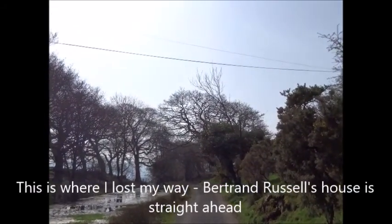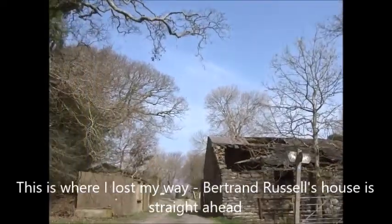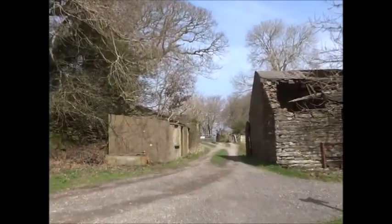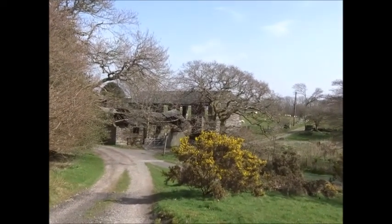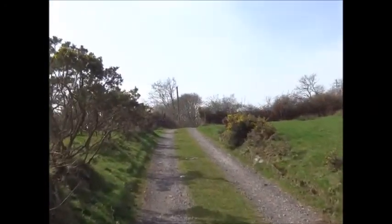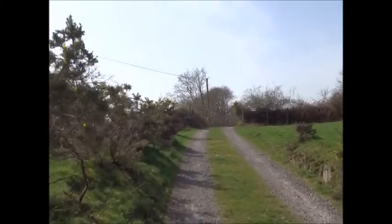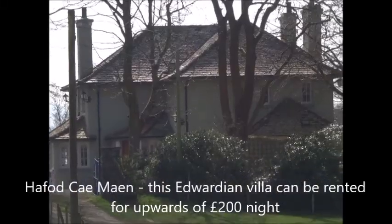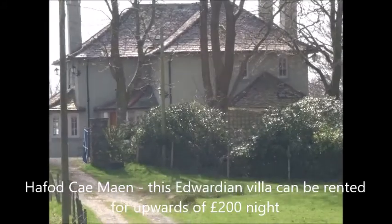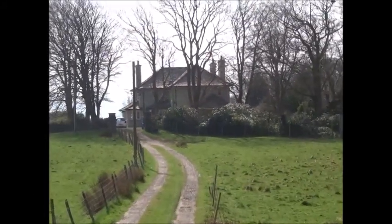Spring is here. Okay, I misread the Ordnance Survey map. I have to retrace my steps slightly. I believe the house is at the end of this track. What I'm doing here, I'm trying to find Bertrand Russell's house. It seems to have vanished.